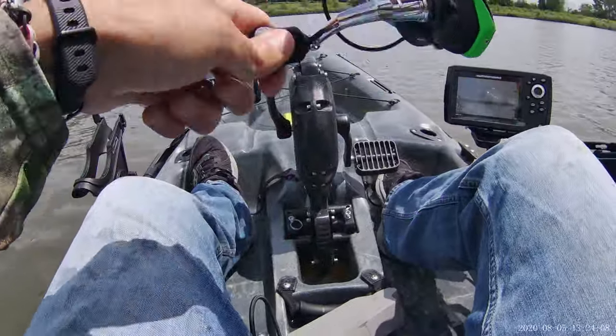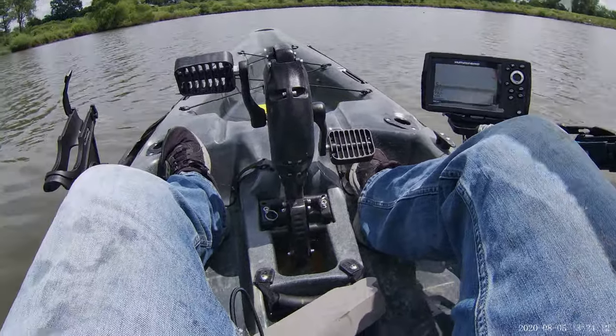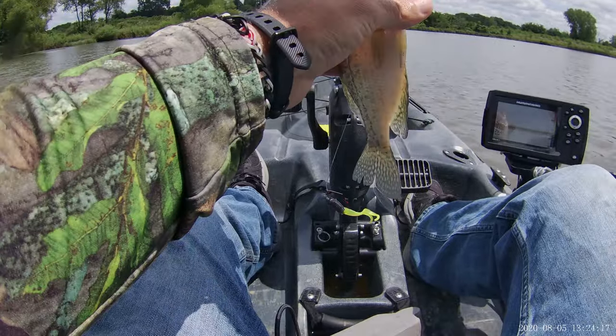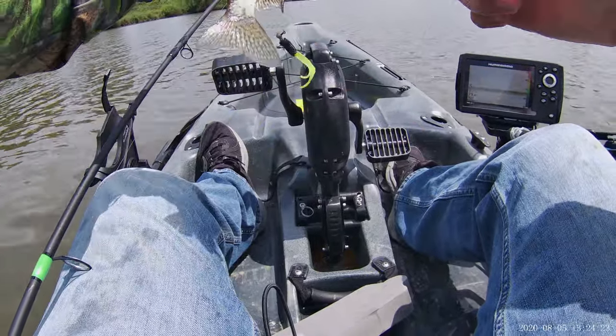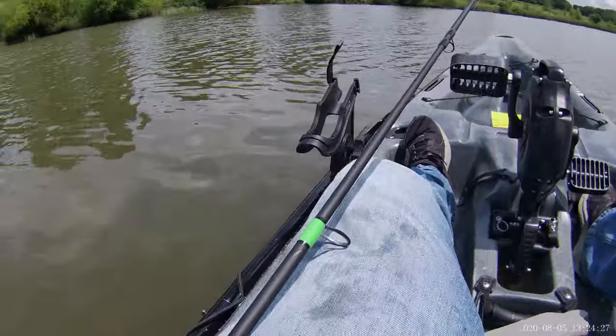There he is. Another little peanut. He's fair hooked, but he's a little small. He's only about 6-7 inches. It is a crappie. Maybe next year, buddy.